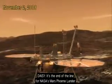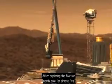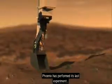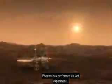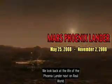It's the end of the line for NASA's Mars Phoenix lander. After exploring the Martian North Pole for almost 5.5 months, Phoenix has performed its last experiment. We look back at the life of the Phoenix lander next on Real World.